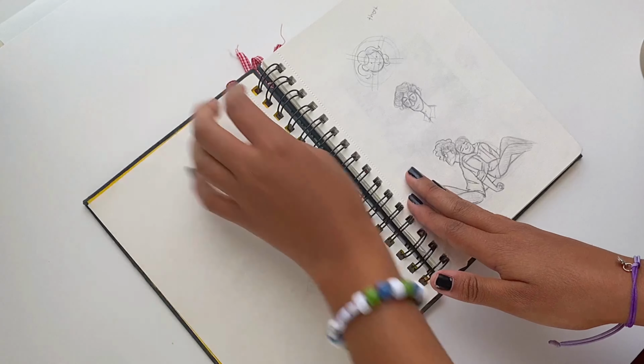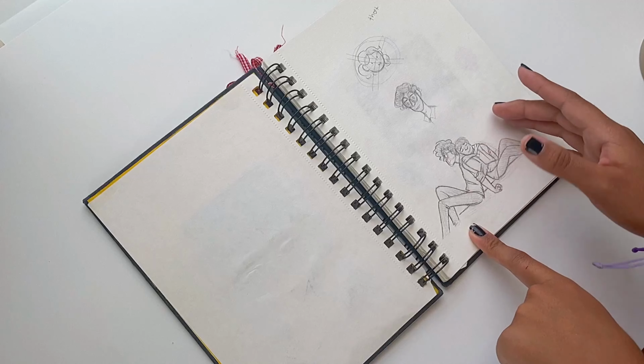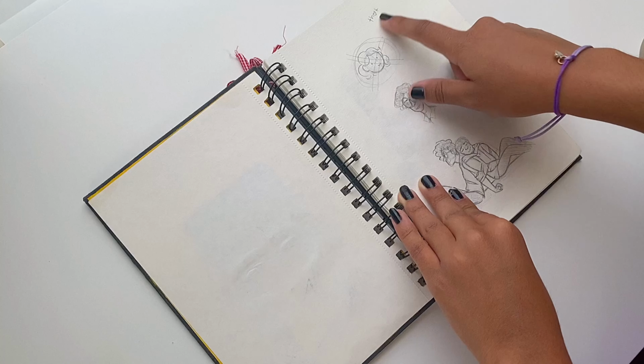Lauren stole my sketchbook, and she drew her two characters, and I just love how she draws. It's so good. I don't know why she crossed this out. This is really cute. She wrote thought on here with the heart.